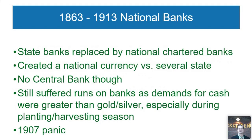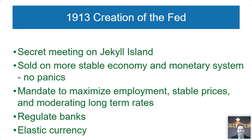But the bankers were getting tired of having to use their own money to bail out other banks when they had a crisis. They wanted a central bank, which is basically in some way backed by the government or something outside of the banking system to bail them out. I mean, who wouldn't want that? I'd want that too.